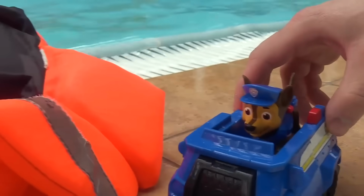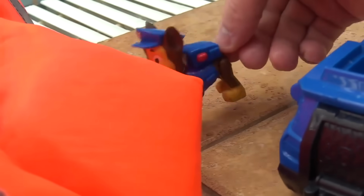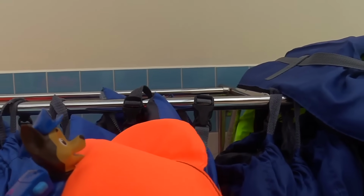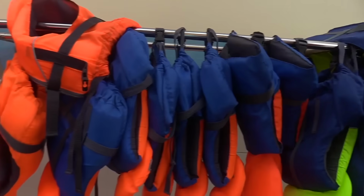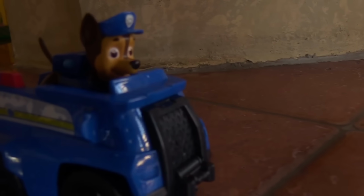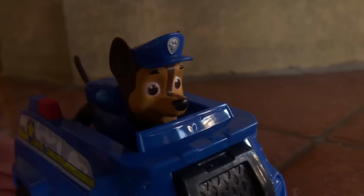Life jackets shouldn't be here. They should be in their places. That's better. It's a very slippery floor. We need to put up a sign.